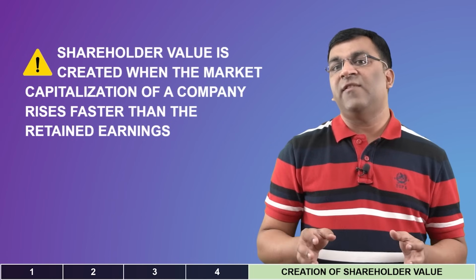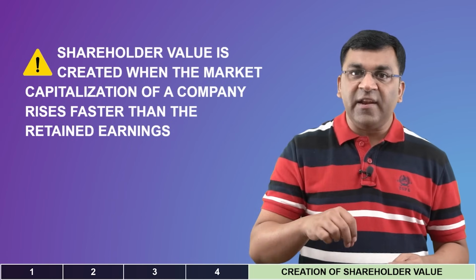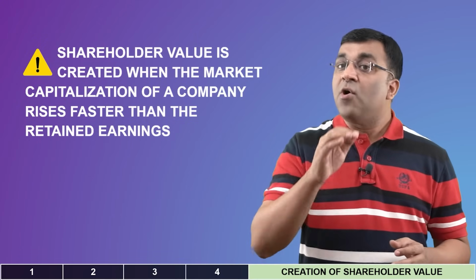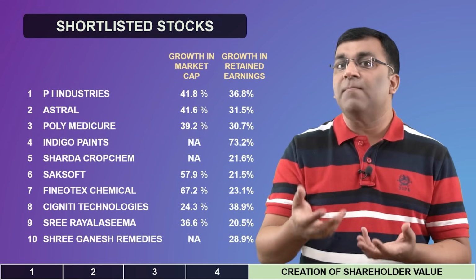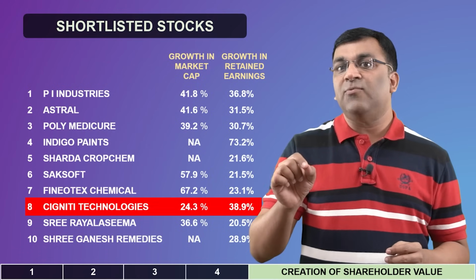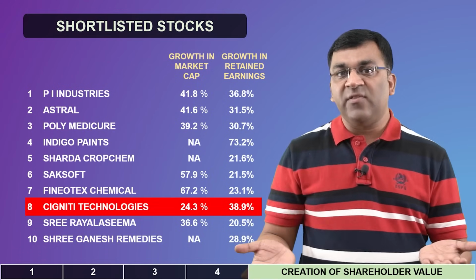And the fifth and final variable of this category is the creation of shareholder value from the profits retained, which also means that the company's increase in market cap over the last 10 years has been greater than the increase in retained earnings. Now, I had to do some parts of this manually, and from a list of 10, only Signity Technologies seems to have grown its market capitalization at a slower pace as compared to its reserves.